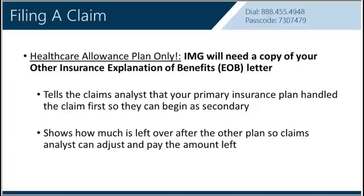The most important part, though, because those letters might look a little confusing, I would recommend you focus on the patient responsibility section, because that's going to be a dollar amount that says you might owe an amount, and the remarks section, which might give information on what happened with the claim. Ideally, patient responsibility will be 0, and you'll see a payment went to a medical provider, or if it went to you, the payment will be attached to the EOB letter.